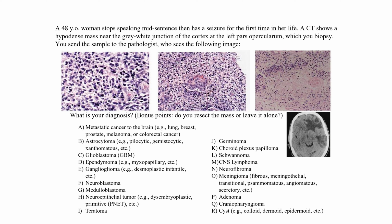So a 40-year-old woman stops speaking mid-sentence and then has a seizure for the first time in her life. A CT scan shows a hypodense mass near the gray-white junction of the cortex at the left pars opercularum. And you biopsy it and send the sample to the pathologist, who sees the following image. So if you're shadowing in neurosurgery and you do one of these biopsies, you actually should go down to the pathologist and see how they prepare it.